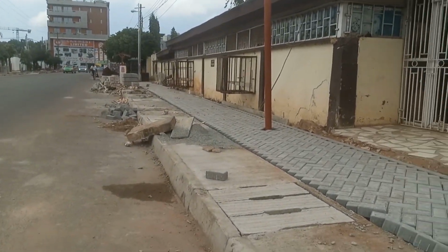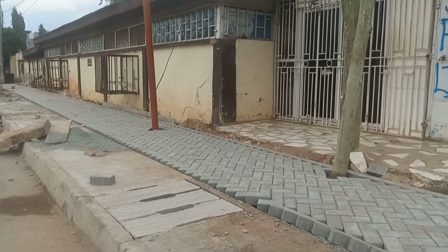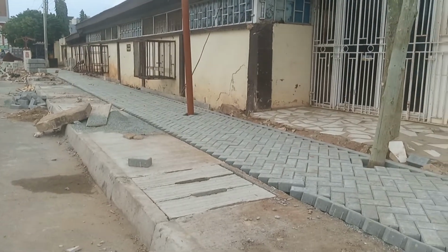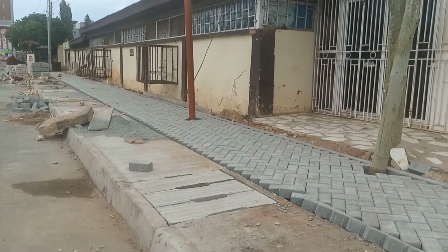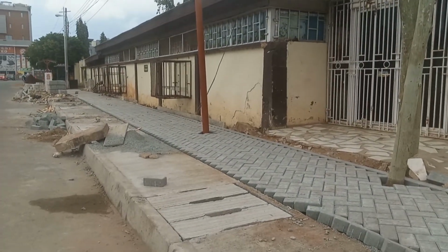I'm bringing you right from Accra. It's a pavement project going on. As I told you, Ghana is doing well. The government has commissioned that all the gutters here in Ghana be completely covered, with a pedestrian walkway laid beside the gutter.